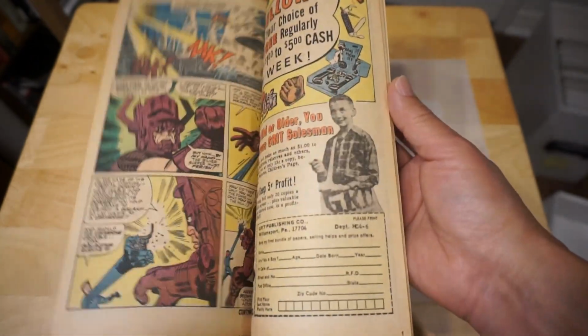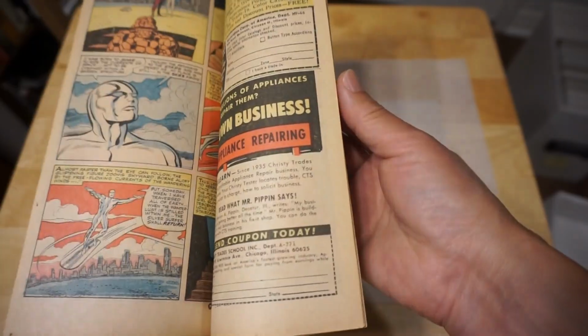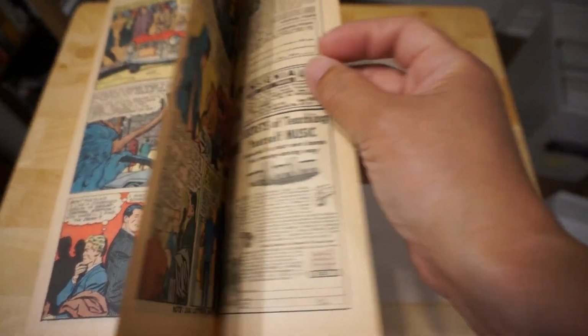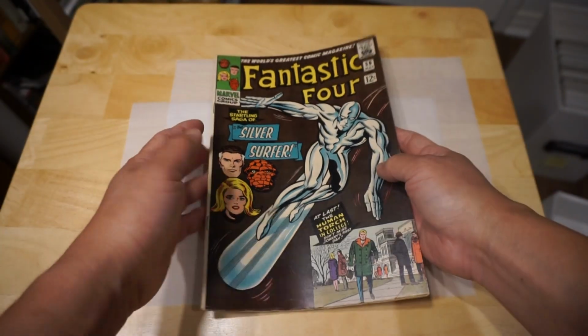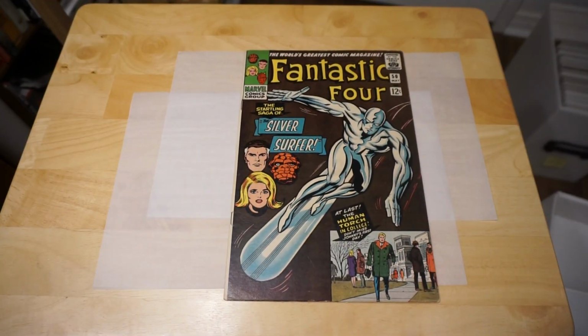And I always thought this issue was kind of interesting because the story just kind of ends halfway through the issue, and then you go on to like Johnny Storm going off to college, right? It's even mentioned here. At last, the Human Torch goes to college after dealing with Galactus. Wow. Okay, there you go.